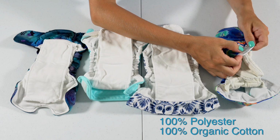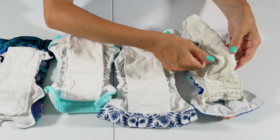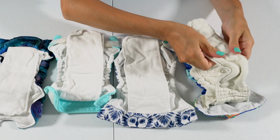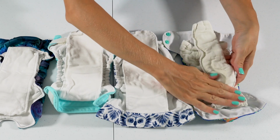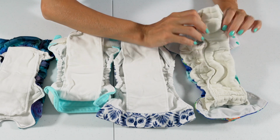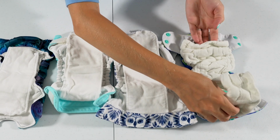So this one, the outer fabric is 100% polyester, the inner is 100% organic cotton. One thing I didn't like about this diaper is once you wash and dry it, this tongue gets kind of all folded out of shape. I almost wished I had an iron. I don't, or I would have ironed this flat because after multiple uses, when it's all kind of bunched up like that, then if you tuck it in, it just wasn't laying very flat and smooth.